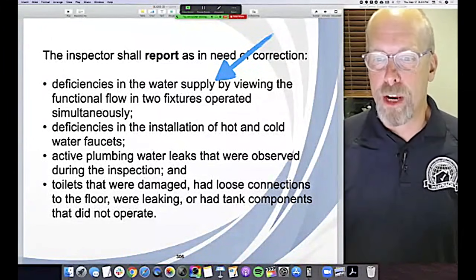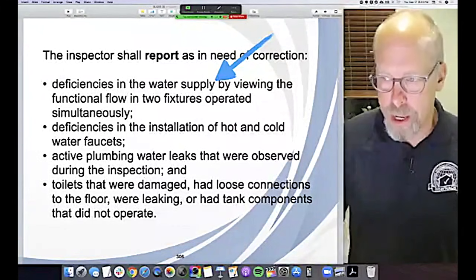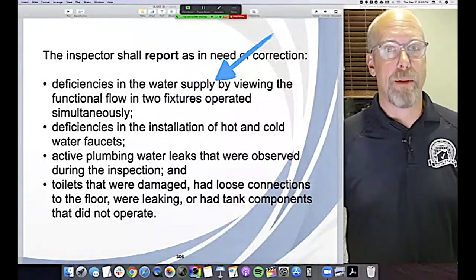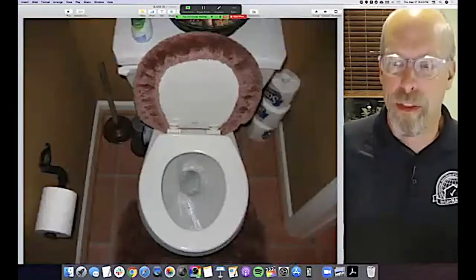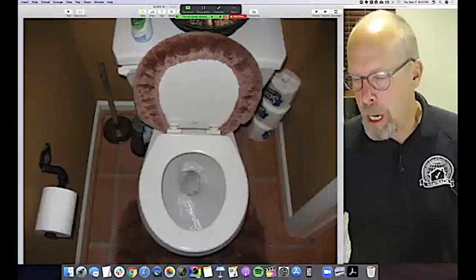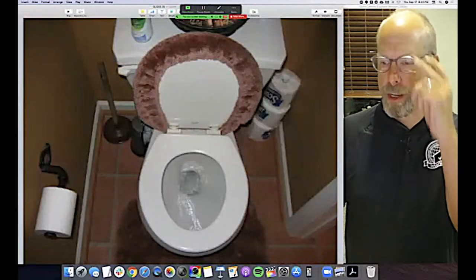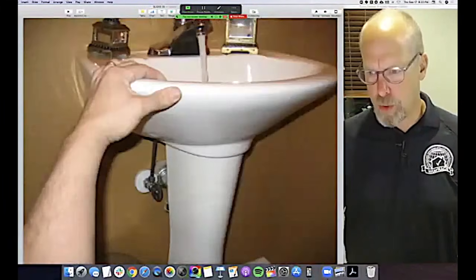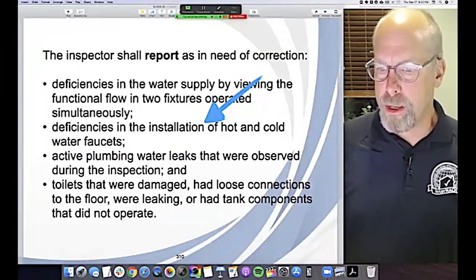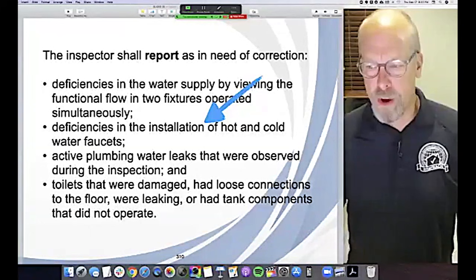Report as in need of correction, deficiencies in the water supply by viewing functional flow and two fixtures operated simultaneously, and that's when I get to the bathrooms, which is around 10:15, by the way, if it's an 8 o'clock a.m. inspection. So I flush the toilet, run the sink, hit the shower, and do it all over again. Deficiencies in the installation of hot and cold water faucets.